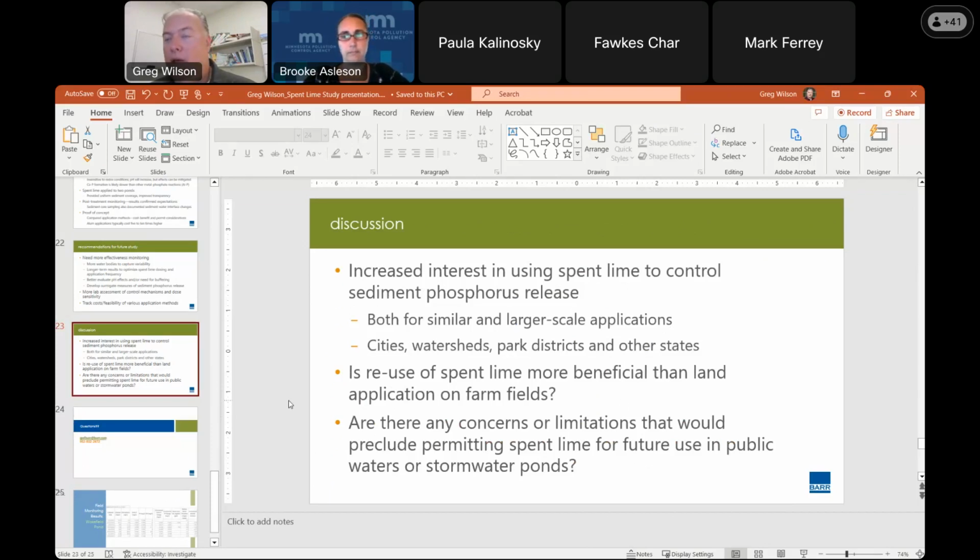I will say that we have had a lot of interest in this technology in the state of Michigan, where they maybe don't have as many options for farm field disposal. So if there's another way of using spent lime, at least in Michigan, it seemed like that was going to be really important to them. So there's interest in other states too, besides Minnesota.